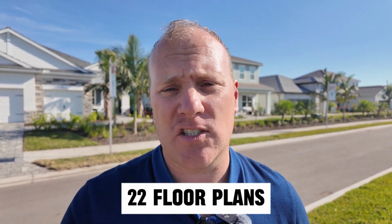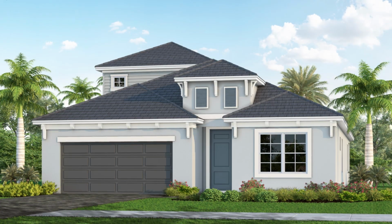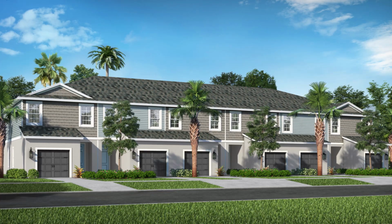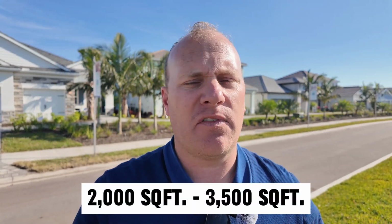So yes, that is where we are on the map, and like I said, 930 homes, but there are 22 floor plans to choose from here, and there are 5 or 6 brand new floor plans that Neal have introduced. And what I love about this community is it is definitely going to be multi-generational, with townhomes, villas and single family homes ranging from 2,000 square feet to 3,500 square feet, with 2 and 3 car garages.